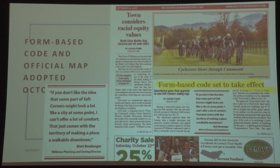I want to talk a little bit next about some next steps. And yes, I said the dirty word in a public meeting in Williston. I said city.